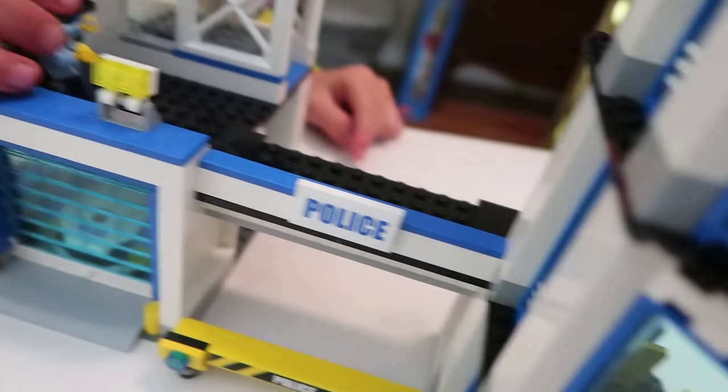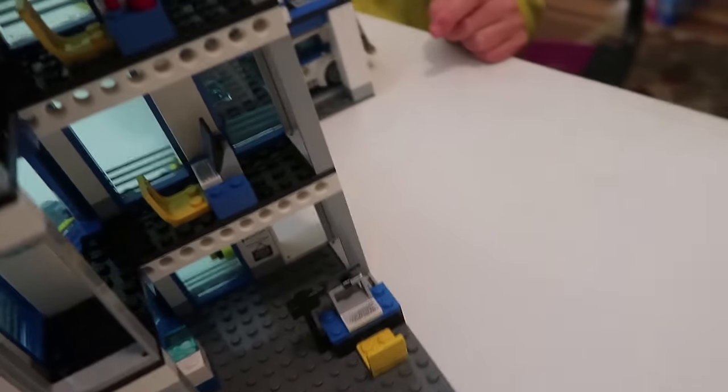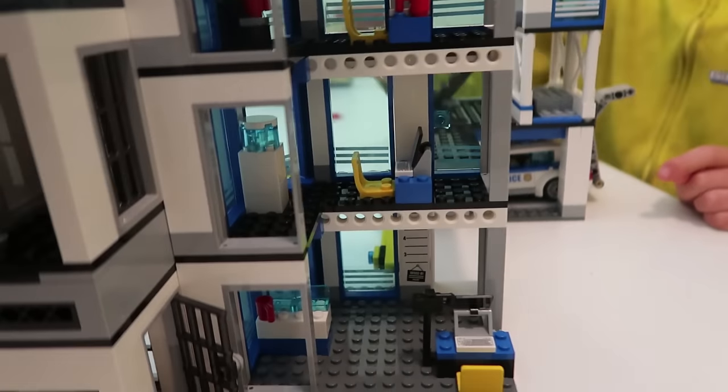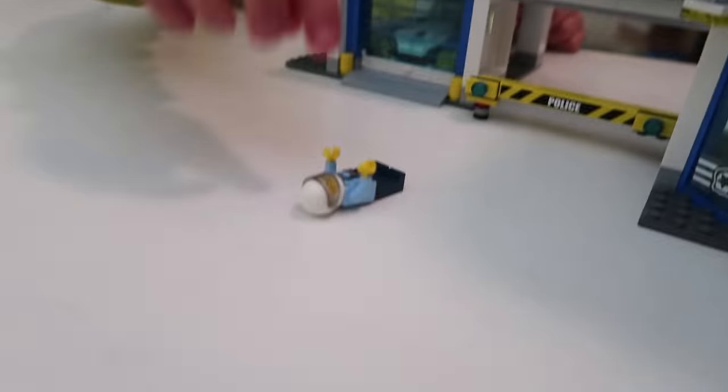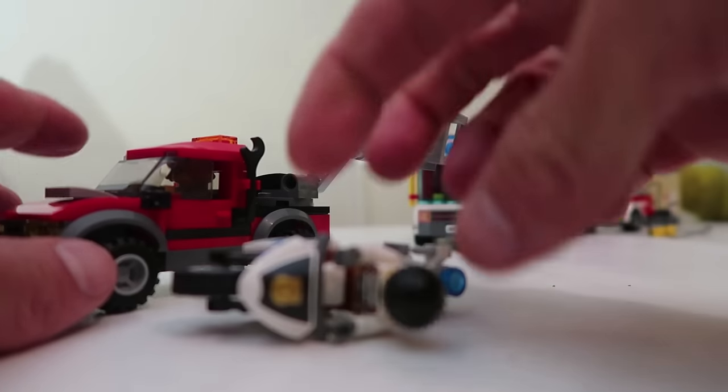Axel's trying to get this guy down, but there's no way to get down. There's stairs right there. Maybe it just takes the helicopter. I'll have to backflip. There's no way down. I'll have to just backflip off of it. You have to backflip off. Oh, ditch the bike.